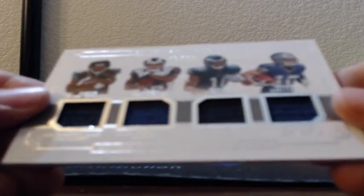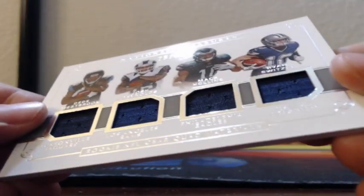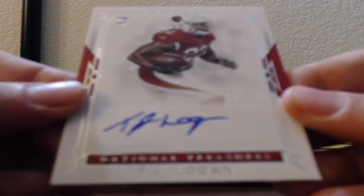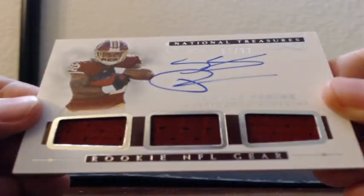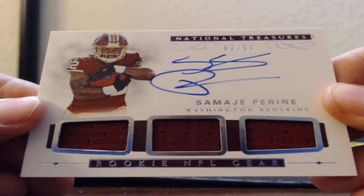Then we got another quad. 75/99, we got D.D. Westbrook, Josh Reynolds, Mack Hollins, and Ryan Switzer. Doing some randoming. 23 of 99 TJ Logan rookie autograph for the Arizona Cardinals. Samaje Perine, 62 of 99 for the Redskins, triple jersey auto, rookie NFL gear.